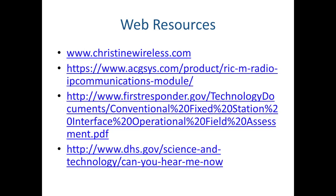The testing has been done. The Marshal Service, FBI, Federal Protective Service, Customs and Border Protection, and a number of other federal agencies are continuing to test and evaluate RIC-M. The Department of Interior Radio Lab has been instrumental and has done a great deal of testing. All the dispatch console manufacturers have tested with their equipment. And there's a test report, which we have a link to later on, that was written from the November 2013 test at the Department of Interior Radio Lab.